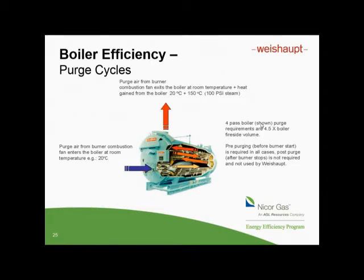So we purge air from a burner. The fan on the blower motor pushes the air that comes in at about 20 degrees Celsius through a vessel that has more like 400 degrees inside. So it transfers that heat and sends it out. So before it does that, roughly, I would say about 60 seconds before it reaches that 4 air exchange ratio.